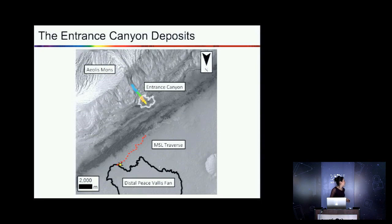I think this was like Sol 950 or something. And I think we're at like Sol 990 now. But we're kind of just driving around this little area, so we haven't moved much. But the goal eventually is to cross these dunes and get into, people have talked about a hematite ridge, and then getting up into this canyon here. And so we're calling this the entrance canyon.